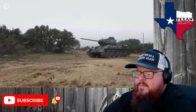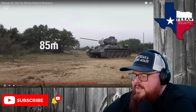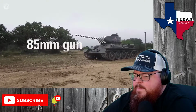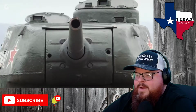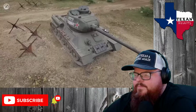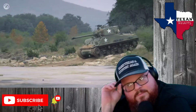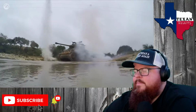The T-34 has a more powerful 85mm gun that could penetrate 100mm of armour with armour-piercing rounds at 1,000 metres. Faster and a more powerful gun. The Sherman and the T-34 fought well. They smashed enemy defence lines and forced the breach.